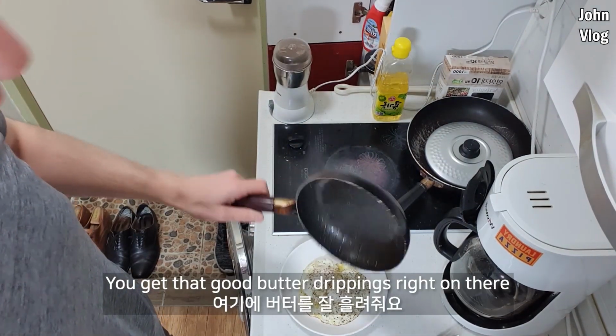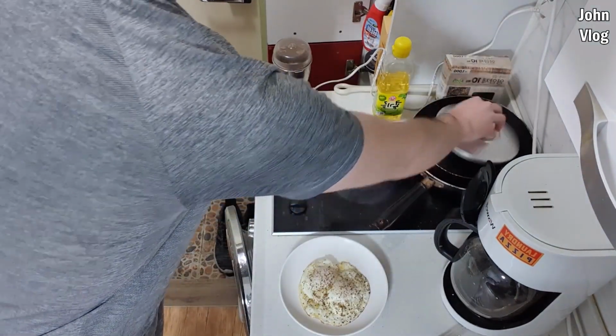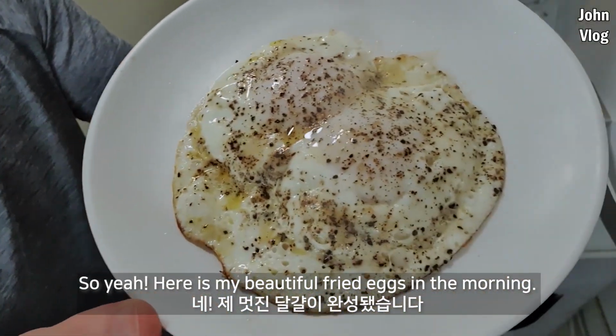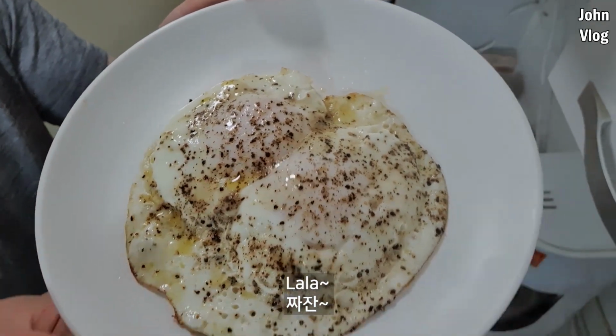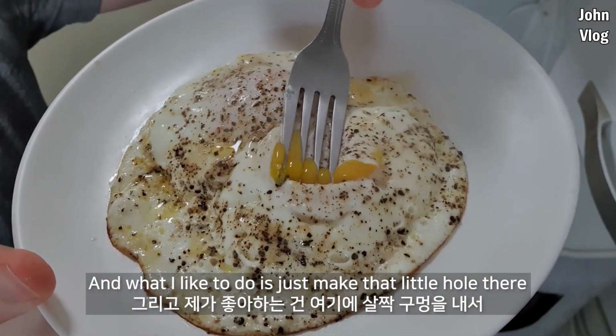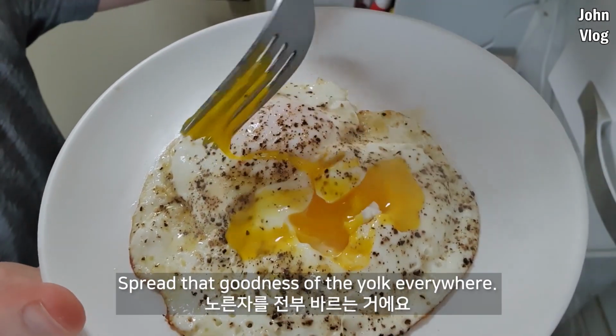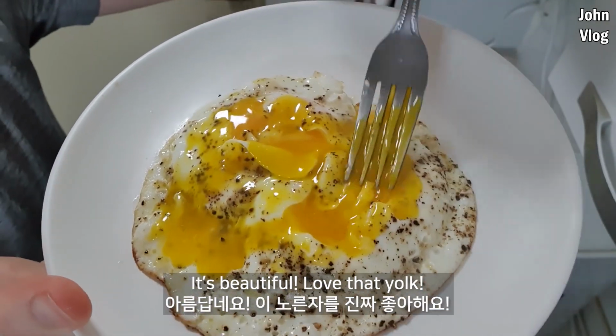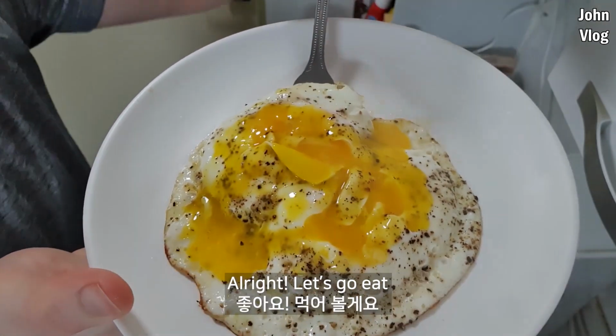Butter dripping right on there. So yeah, here is my beautiful fried eggs in the morning. And what I like to do is just make that little hole there. Spread that goodness of the yolk everywhere. It's beautiful. Love that yolk. All right, let's go eat.